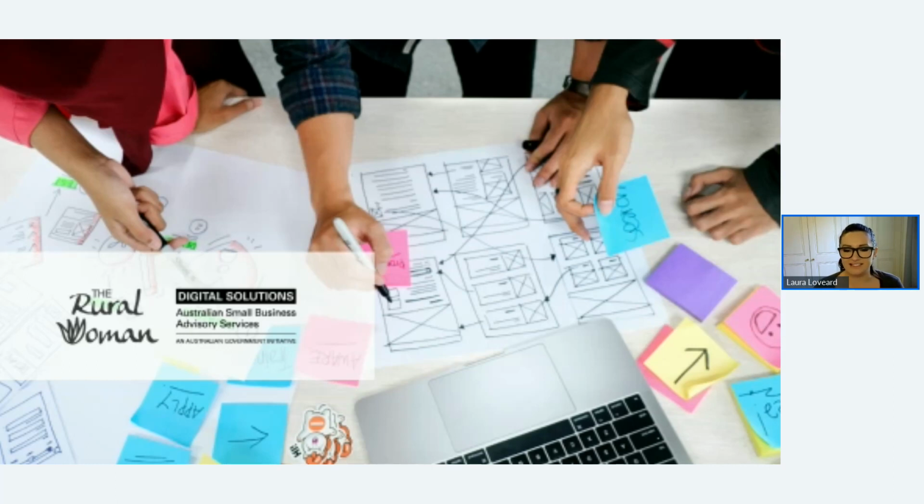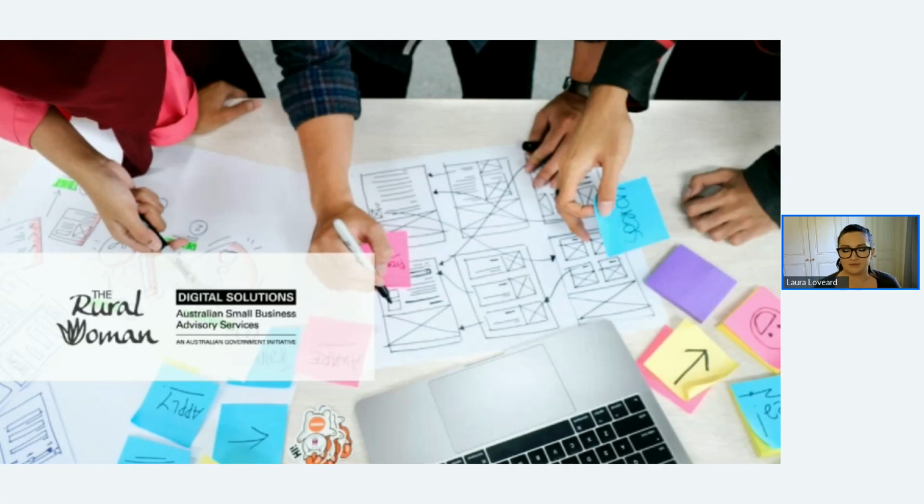My name is Laura and I work as the business development, operations and marketing manager, a bit of a lumped role, for the Rural Woman Cooperative. My background is in business operations, automations, creating systems and processes, and also in marketing. But today we're going to focus on business operations and how we can streamline all of the things that you complete in your businesses every day to help improve your efficiency.